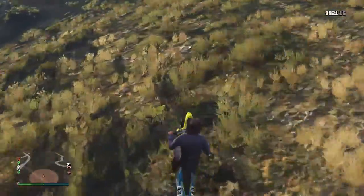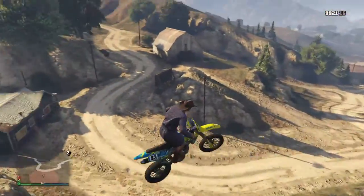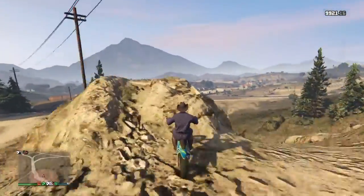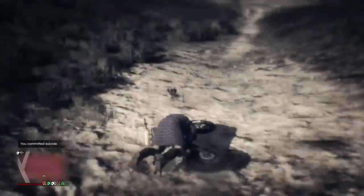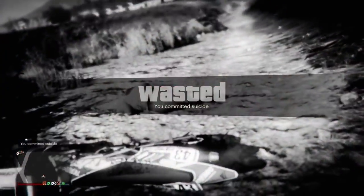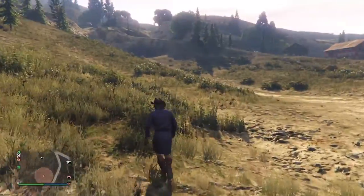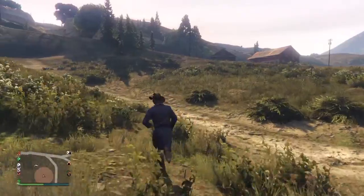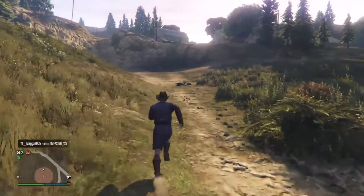My daddy died from trying to be an FMX rider right there, and he failed the jump. He was going fast, and he tried to do a backflip, but yeah, he died just like that. But since I am young, I've just been rushed to hospital, and I'm back, so I'm gonna jump back on my bike and try to land my daddy's trick.